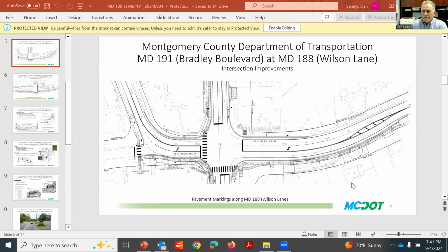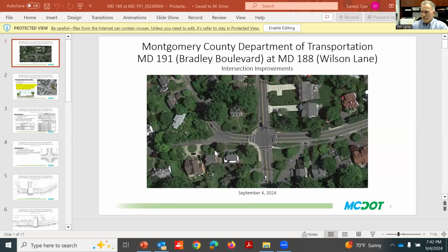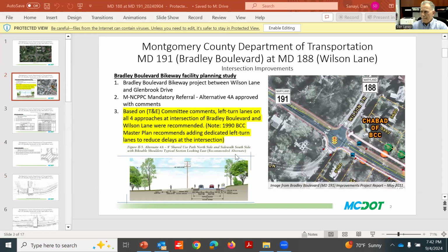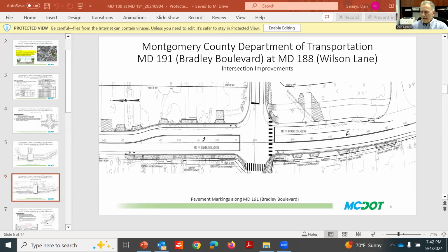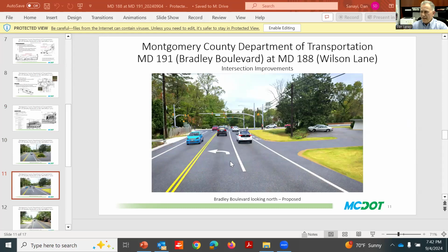They would like us to point out where the bus stop is. Do you have the bus stop on any of the slides, Dan? I'm not sure. Maybe this one shows the current condition. No, it doesn't. Oh, I think the existing Wilson looking east, maybe. I don't know. Let me look.